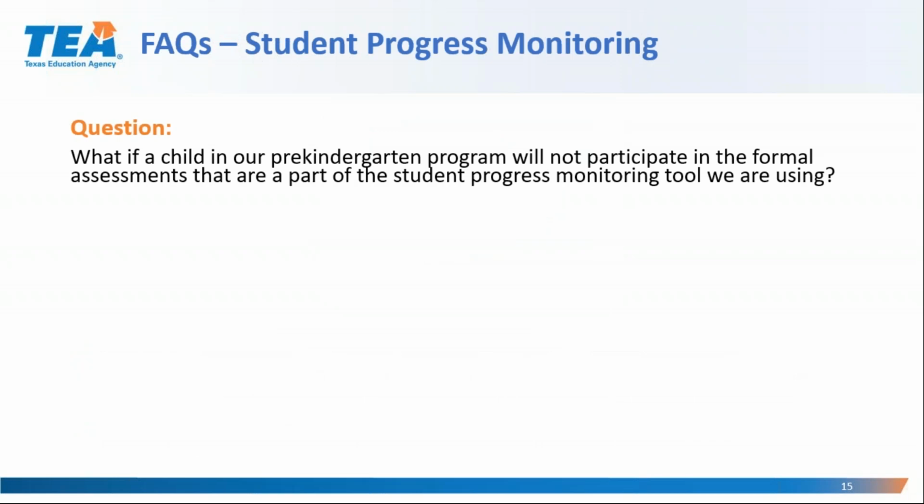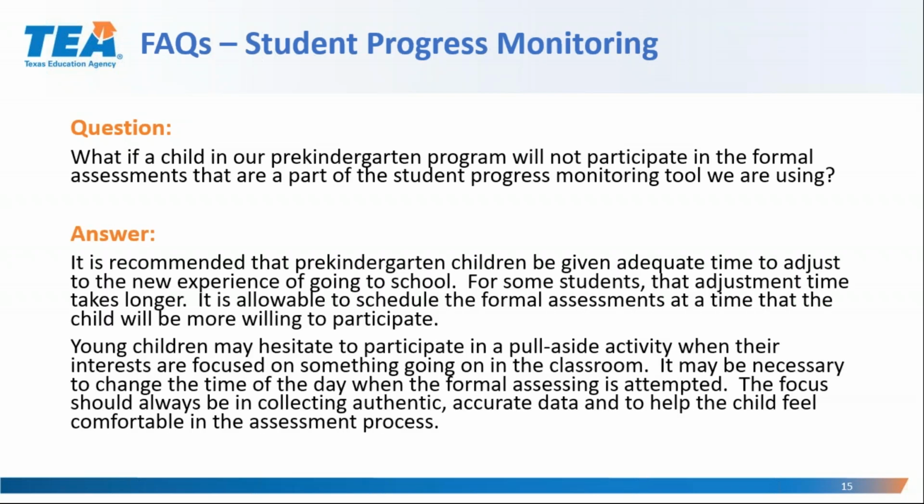Let's look at some frequently asked questions now. What if a child in our pre-kindergarten program will not participate in the formal assessments that are part of the student progress monitoring tool we are using? That sometimes happens with younger students. So the answer is, it is recommended that the pre-kindergarten children be given adequate time to adjust to the new experience of going to school. For some students, that adjustment time takes a little bit longer.